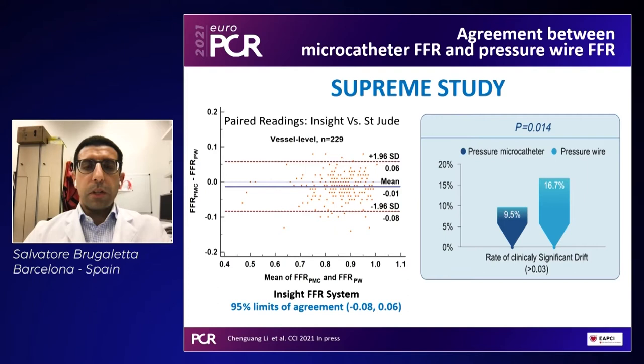which is actually in press. You see here that the difference between the microcatheter FFR and the pressure wire FFR in the same vessel is quite good, with a very narrow limit of agreement between these two technologies. Looking especially at the drift of the devices, it is even better with the pressure microcatheter, so we don't have a high rate of clinically significant drift as compared to the pressure wire.